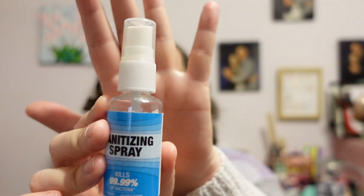I also had this little mini sanitizing spray. It's just a hand sanitizer. I liked this one because it is a spray bottle. I kind of think that those are a little bit less messy. So I did like this. I got this from Target in their travel section. So I could see myself purchasing another one of these, although I do have plenty of small hand sanitizers to get through first.